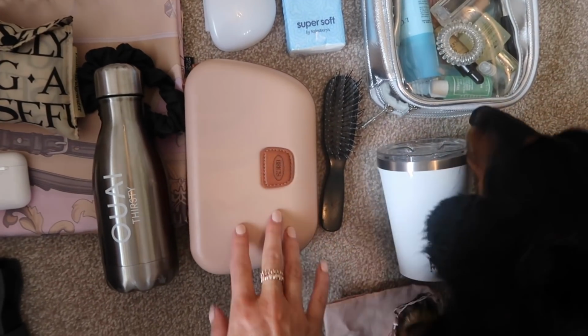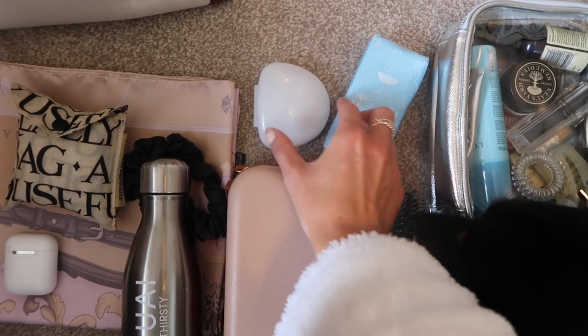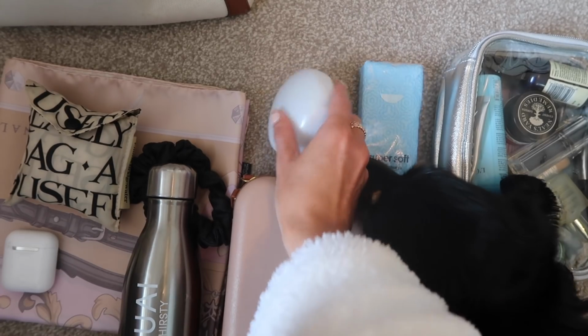In my hand luggage, I'll also, hello Dexy, take my tech case, a little mini hairbrush, pack of tissues, and my brace box, because I'm still wearing my Invisalign, and if I eat anything, I need somewhere clean and tidy to put it. Excuse me, young man.